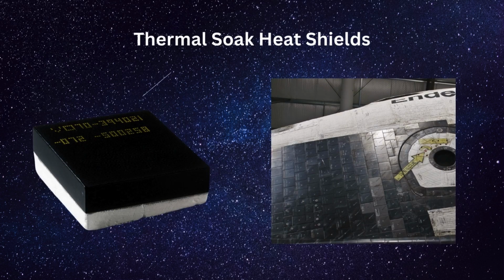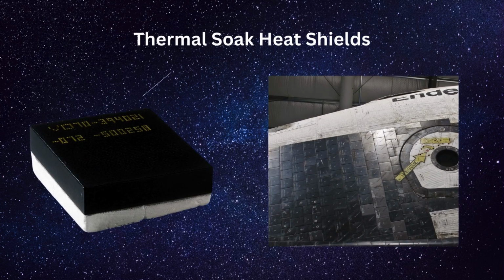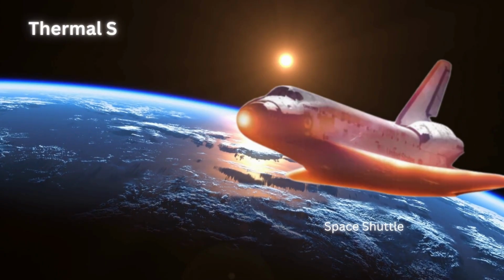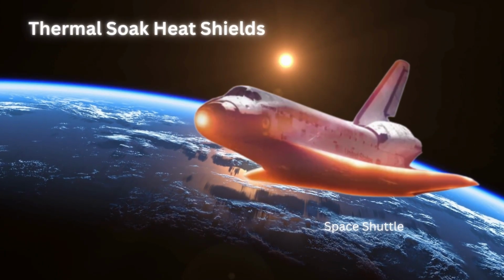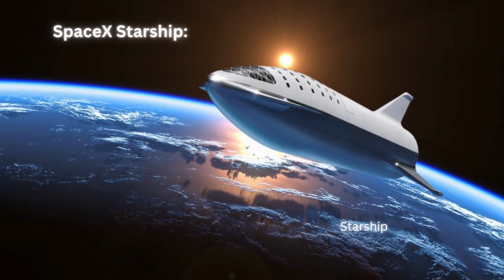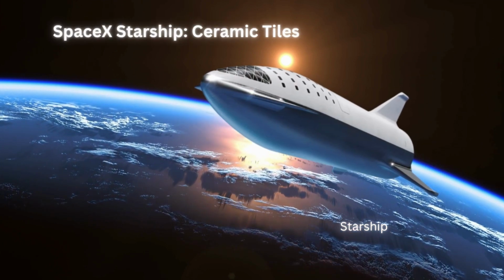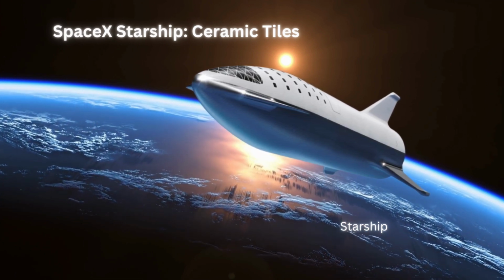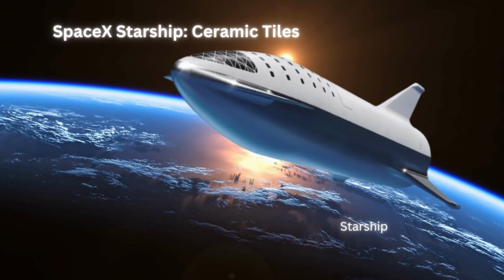Thermal soak heat shields. Heat is absorbed into the material and then radiated away from the spacecraft. Example, Space Shuttle. Ceramic tiles. Starship is built with stainless steel that has some heat resistance. The windward side, facing the atmosphere, will use heat-resistant ceramic tiles.